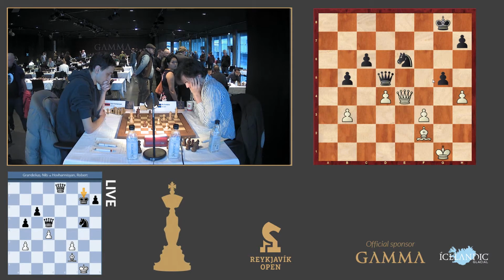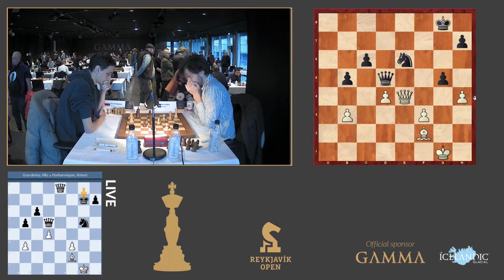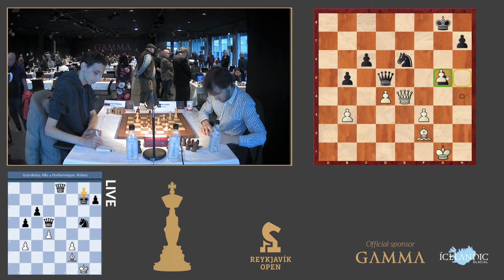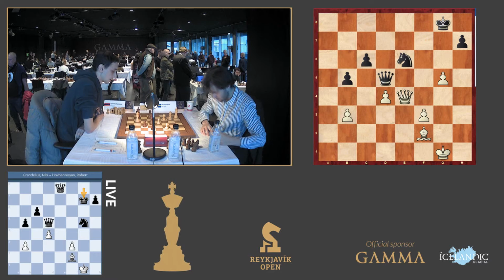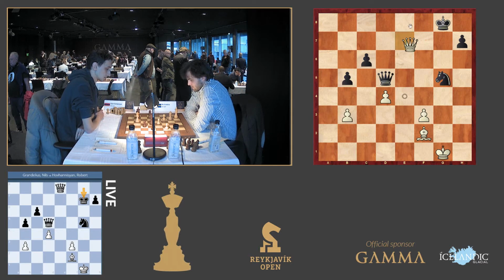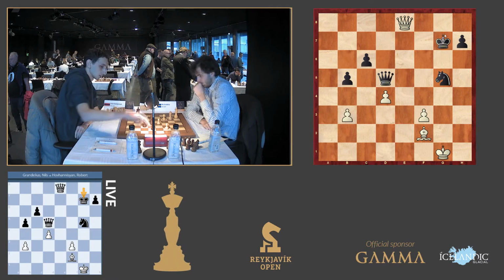Yeah, I also have to say, did not see this coming at all. After g5, Niels took on g5. Knight takes g5, queen e8 check. Mouse slips. So queen e8 and king g7, and that's the position on the board.